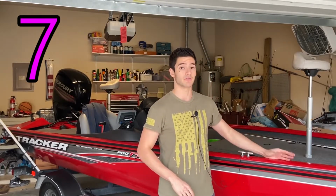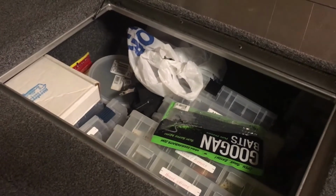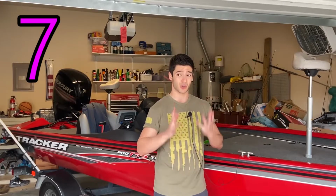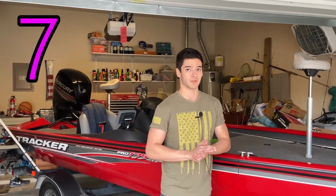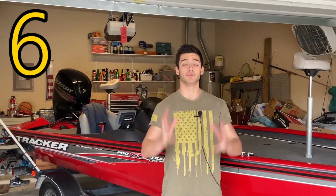But like I was saying, you definitely do not want to buy the Classic if you want a lot of storage space. Even this boat is pushing it with the storage space. You don't get a ton of room, but you get plenty of room for tackle and rods. So like I was saying, if you have a lot of stuff, stay away from the Classic and at least get the 175.